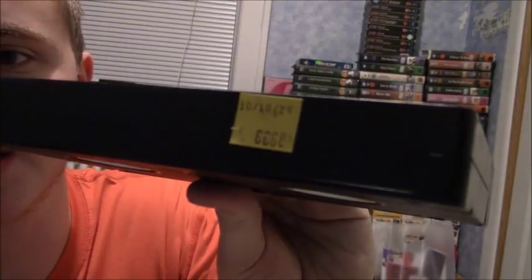A little moldy, but it should still play okay, with some minor damage. It's got this sticker in here that says 10-10-29. I think they meant to say October 10th, 1989, but they screwed up and put a 2 where the 8 should be. I think, I'm not so sure. EP mode tape.